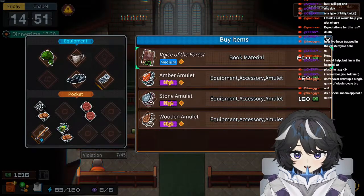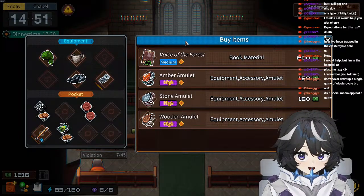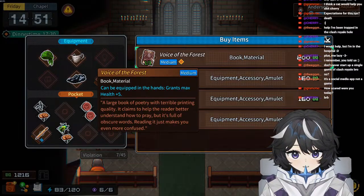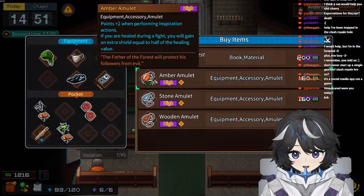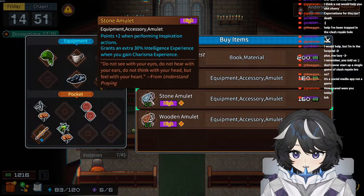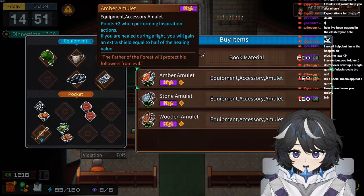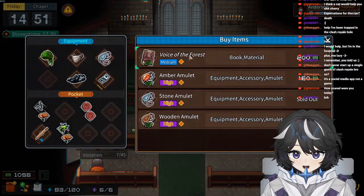Buy church items. Voice of the Forest. Grants health max +5. If it's in your hands. I could get it in my hands. That's 200 bucks, though? Wouldn't be too bad. And then we could also buy an amulet off him. One of these is really good. Hang on. One of these I really want, though. Wooden amulet is okay. Grants extra 30% intelligence experience when you gain charisma experience is what I want. Yeah. Stone amulet. Gimme. And I'll take Voices of the Forest. Just to have it.